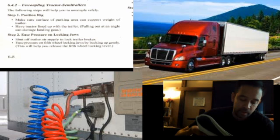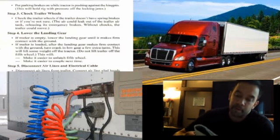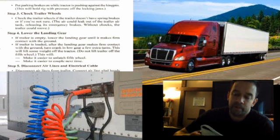2. Ease pressure on locking jaw. Shut off trailer air supply to lock trailer brakes. Ease pressure on fifth wheel locking jaw by backing up gently. This will help you release the fifth wheel locking lever. Put parking brakes on while tractor is pushing against the kingpin. This will hold the rig with pressure off the locking jaws.